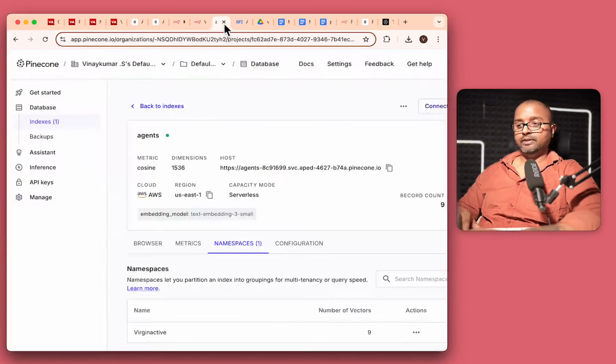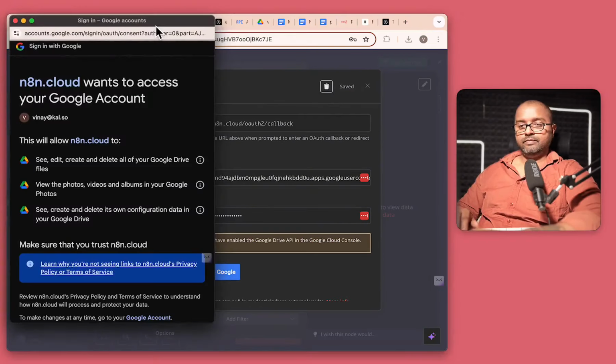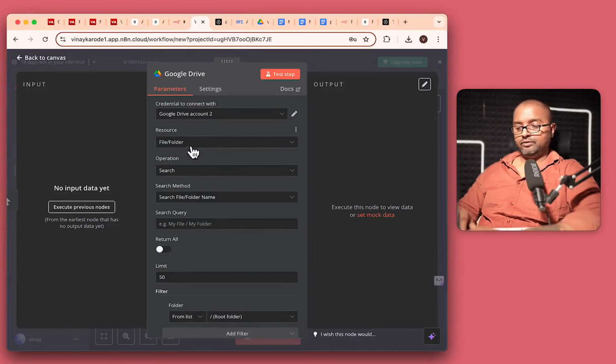So you can just copy this, paste the client ID and the client secret and click on sign in with Google. And it'll open up Google's login like this, where you can sign in with your email address and click on allow. And once this is done, it says account is connected. So once that is done, you can come back to this step where you have resources, files, folder is fine, operation search. You don't want to touch any of this.